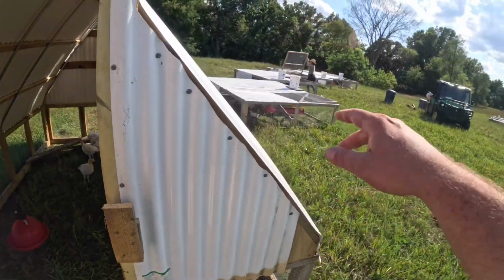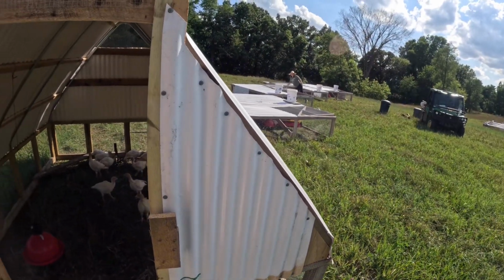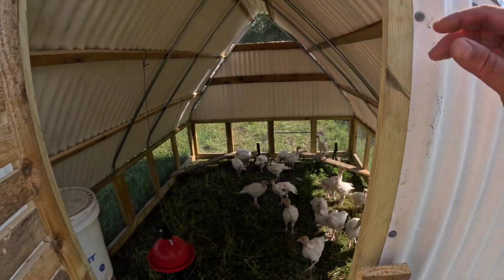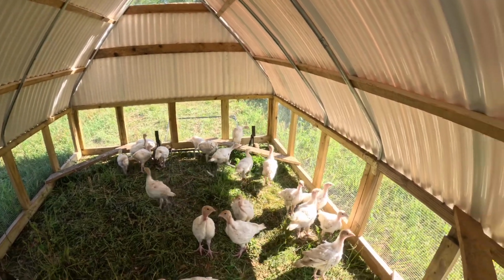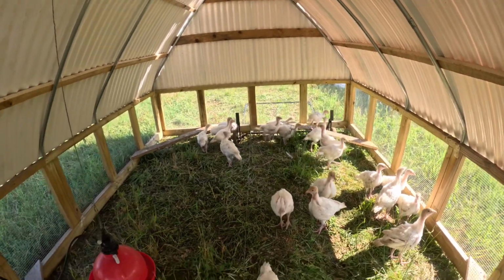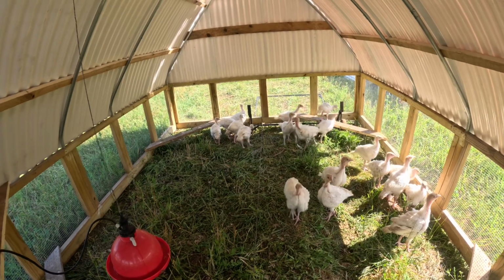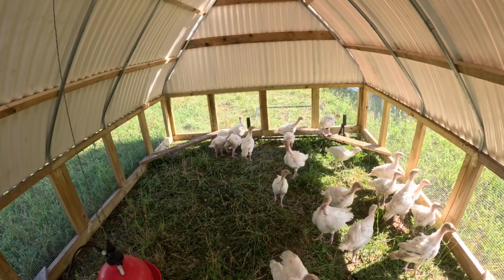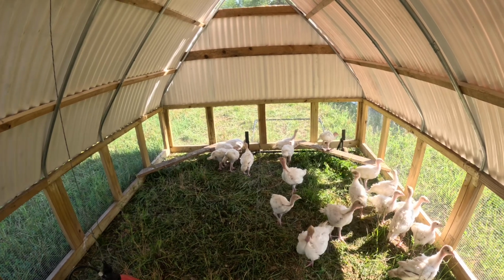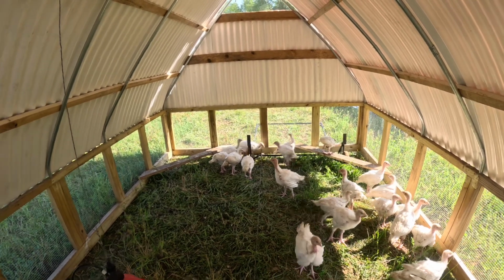But we found a bonus one in one of the chicken tractors, so I feel like that kind of made up for it, but still, we only got 21 of these things. And I'm pretty sure we're gonna sell out of them really quick here for Thanksgiving. I think next year we're probably gonna increase that to maybe somewhere between 50 and 100.